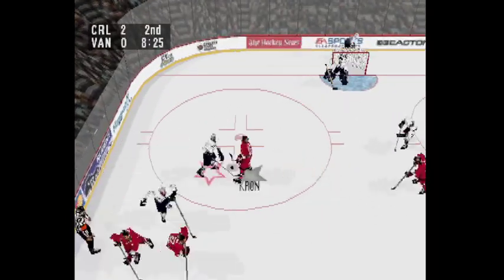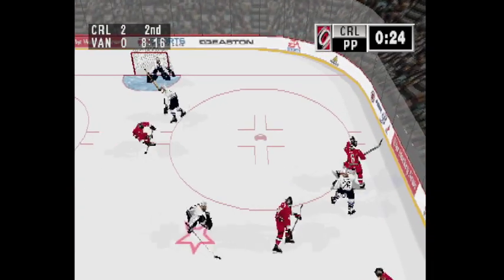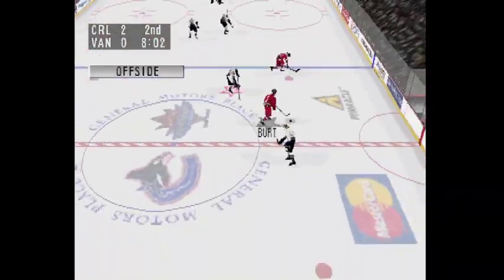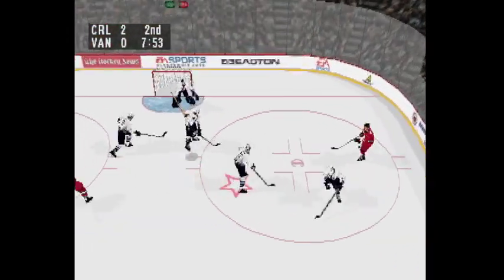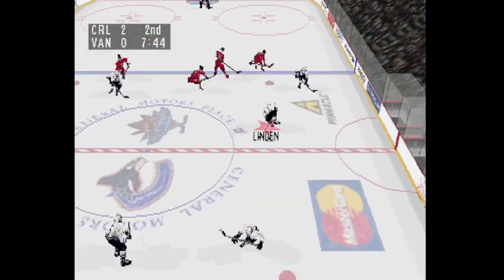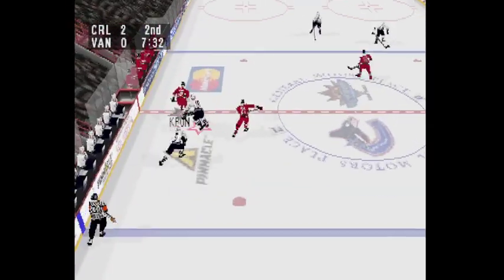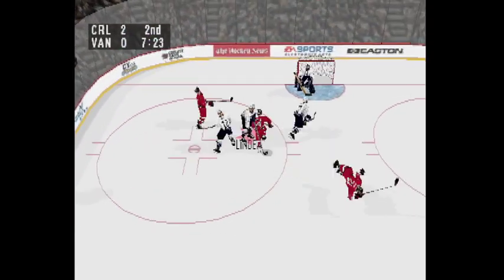Castles over to the point. He's belted by Ledyard. Kron passes it. Over to Burt. He passes. Linden passes it. Carolina steals the pass. Kapanen to the net. He passes it across. Stones him. Ledyard goes to Linden. Shoots the puck. He's stopped by Burt. Burt passes ahead. Kron gets checked. He passes it across. Kapanen winds up.